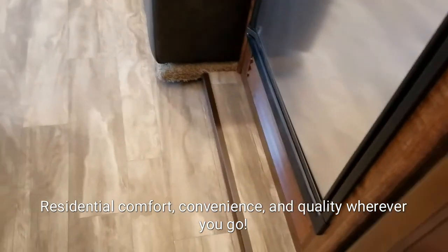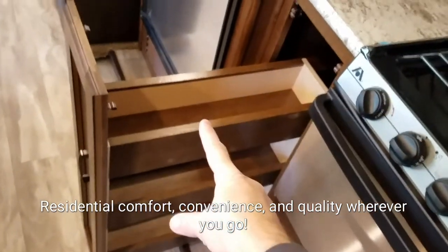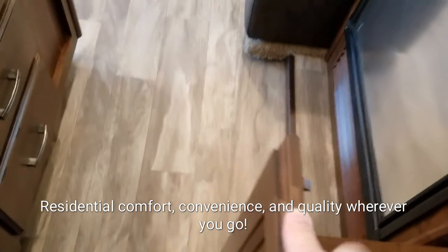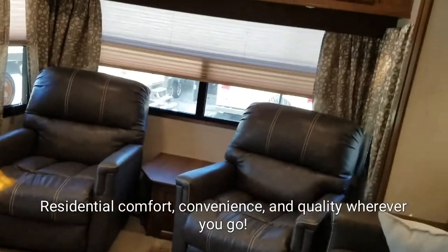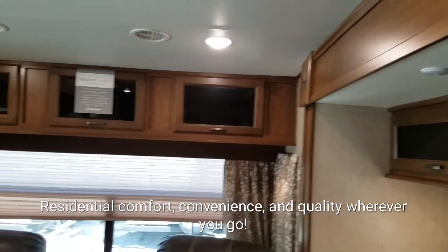Little attention to detail, such as, look at this spice rack. I mean, who else thinks of that? And while I'm looking at this cabinetry, look at that right there. Everything in this coach is put together by mortise and tenon and biscuit joinery with western aspen wood. This is all wood. This isn't that vinyl wrapped cheap particle board.